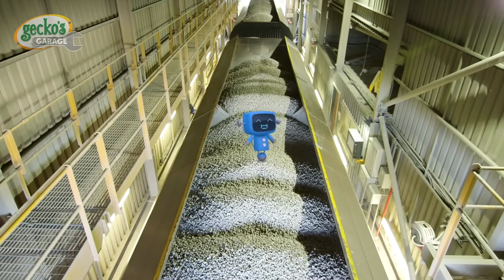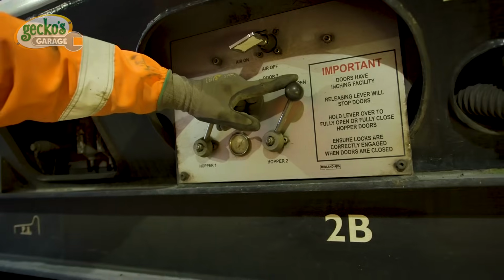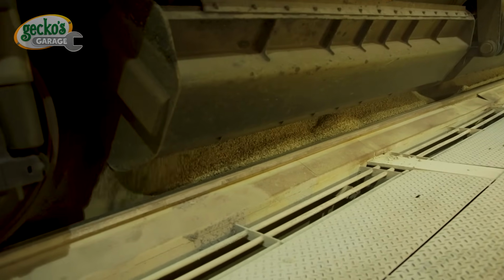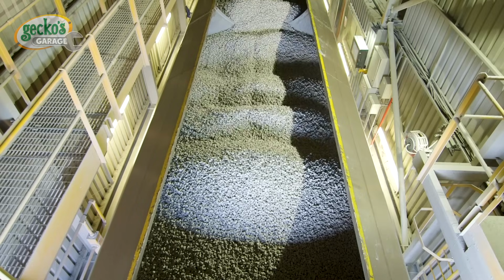Hop out, Blue Mechanical, before the stone disappears. Woof! Phil pulls these levers, and the doors on the bottom of the wagon open. Whoa, that was close, Blue.